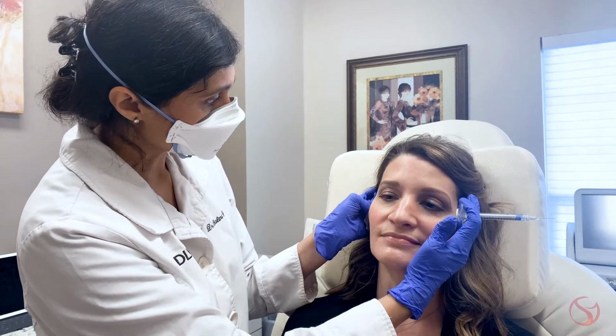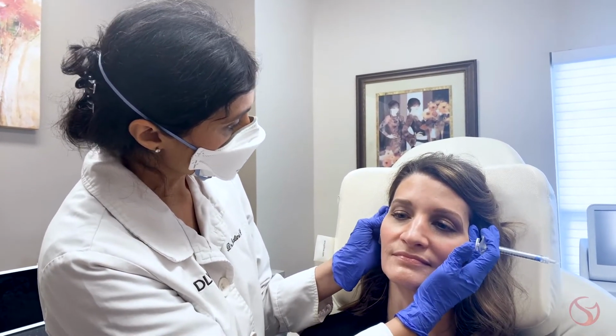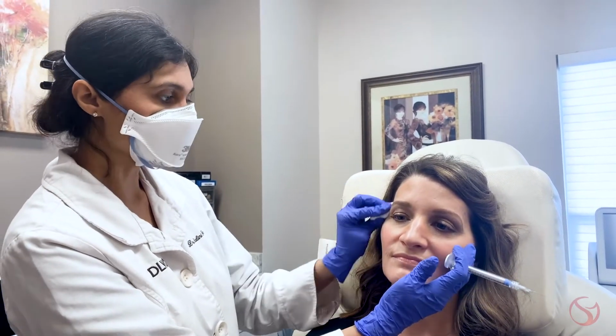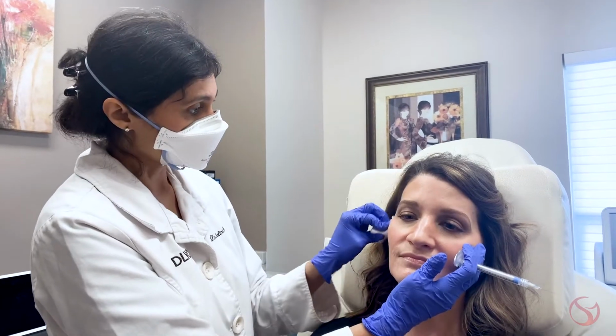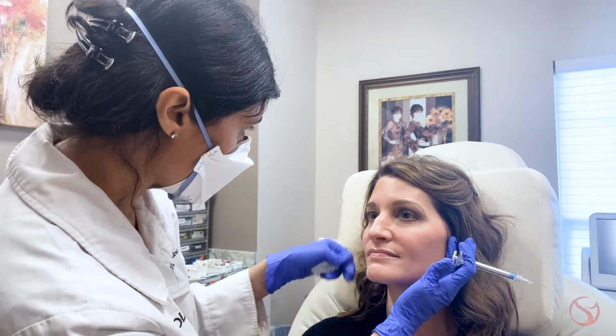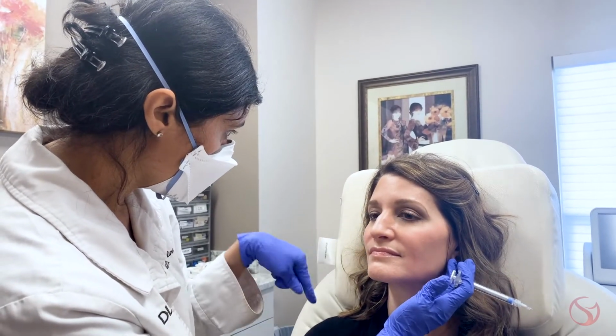Any of the fillers can be used in the area of the temple. Today we're using Radiesse, but we can also use Bellafill if we want something that will last more like 5+ years. We can also use Sculptra, which helps to stimulate your own collagen production, and that's also an excellent filler to use in these areas.